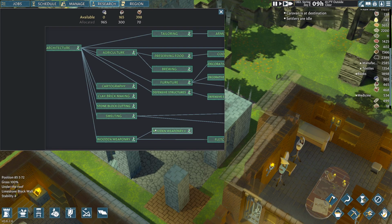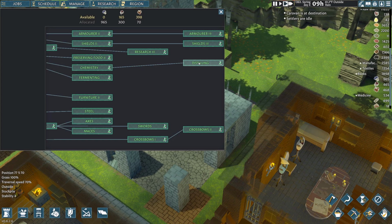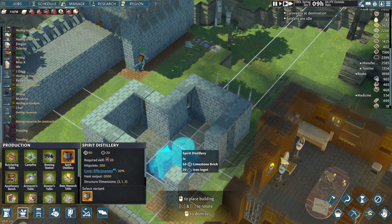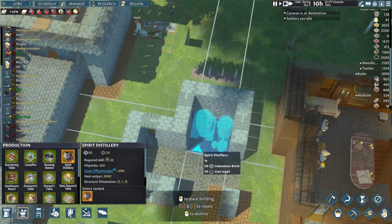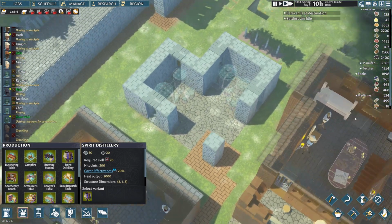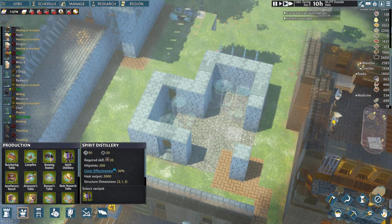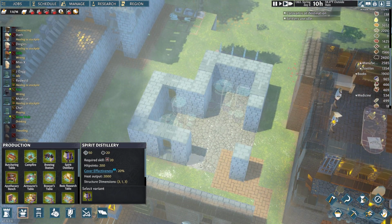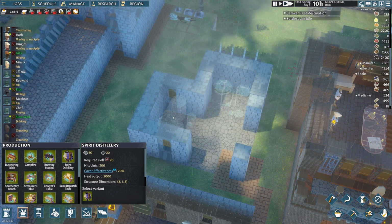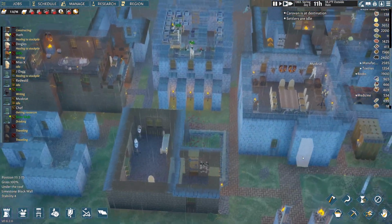In the last episode, I unlocked everything left on in our research tree, and that gives us a distillery. The spirit distillery. We need to build one or two of those, and I'm gonna plop them in right there. And I'm not quite sure how I'm gonna do my roof or the little foyer work area quite yet. Let me let them build these two distilleries, and then I'll start tackling that.